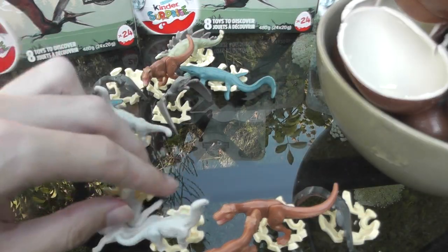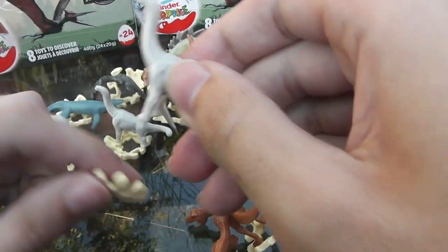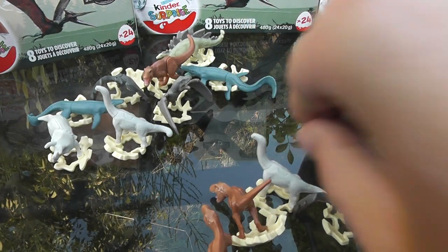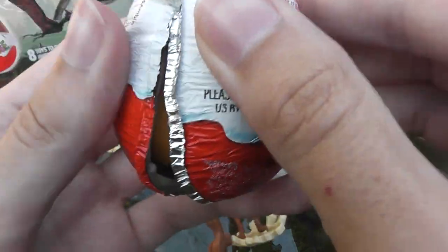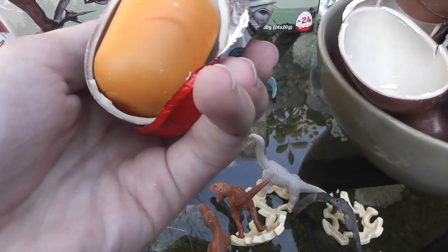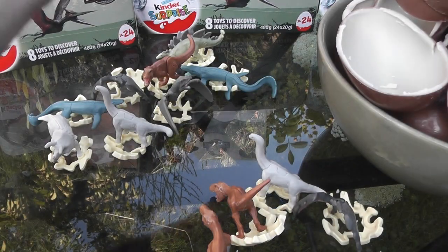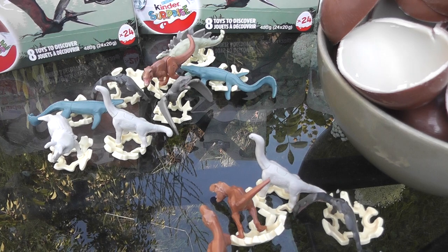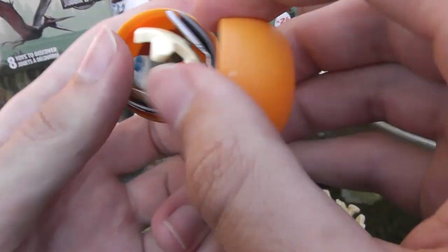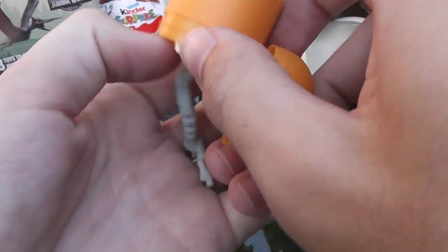Okay, one more. Oh, I didn't finish this brachy. Whoops. So adorable, look at that. I can make my own mini Jurassic Park with these tiny dioramas. Oh, that came off easy. Thank you. And it's blue. We have finally completed the lineup.